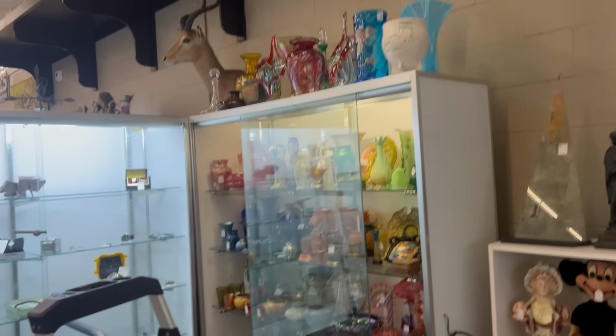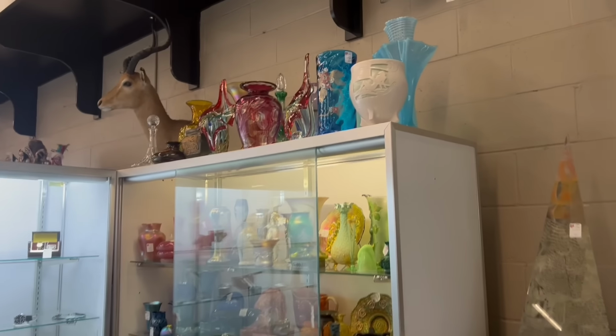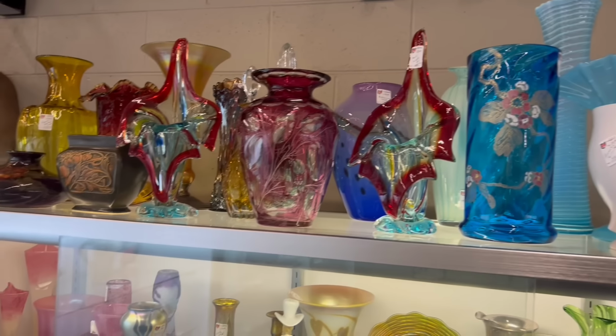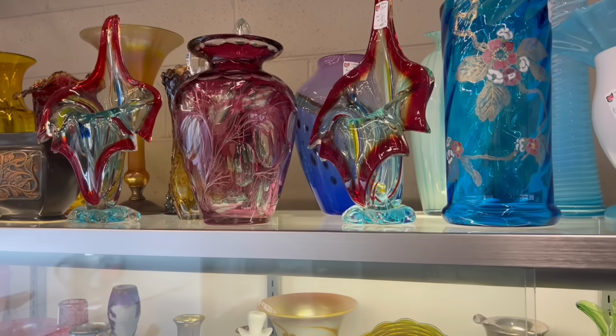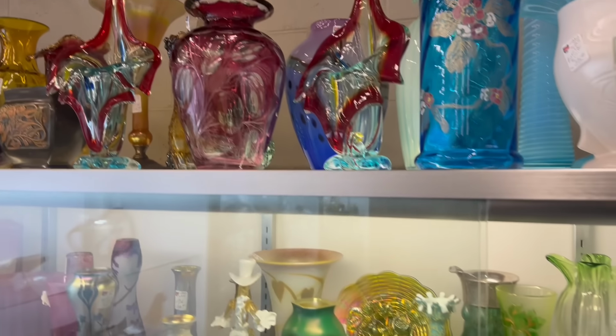All right, here's the deal. It looks incredible. I did utilize Jacob's case a little bit to put a couple overflow items, so I didn't have to bring it home with me again. But look at this. It looks great up on the top. I really like the way those Murano style. They are Venetian. They're not Murano. What are they? I can't remember. Those Venetian vases are insane.